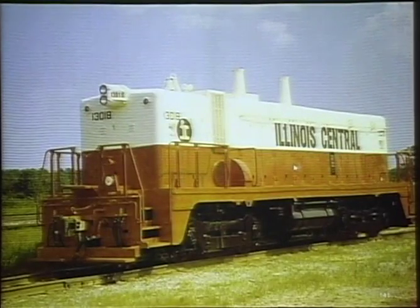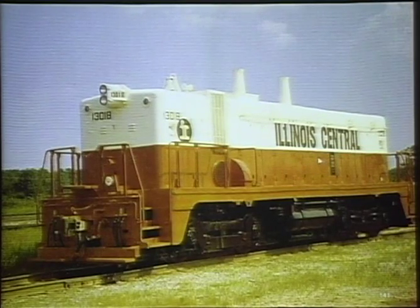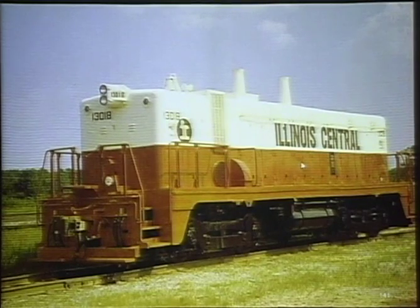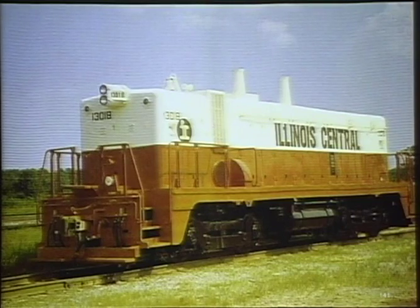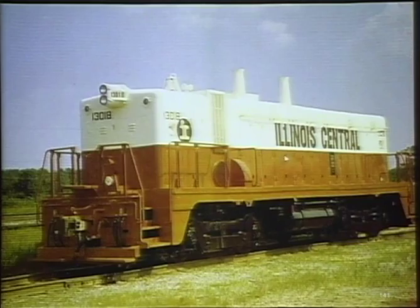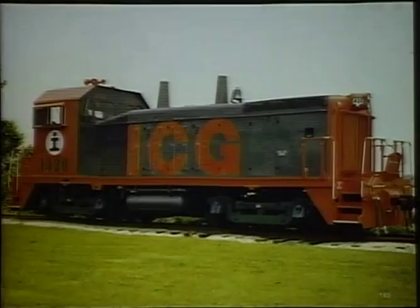This is known as a calf. They had what's known on railroads as cows and calves, and the calf was coupled to a switch engine, and what that gave you is more power to move the train back and forth without having to put an extra cab on there. So it was much, much cheaper to use those. And there is its specifications. They actually had three of them on the railroad.